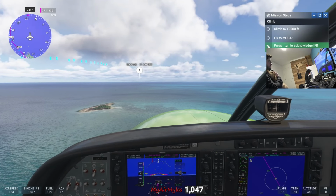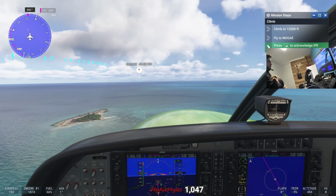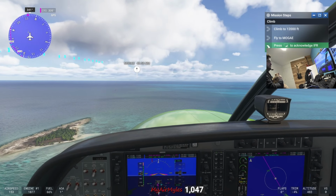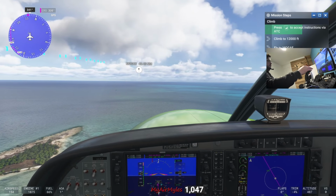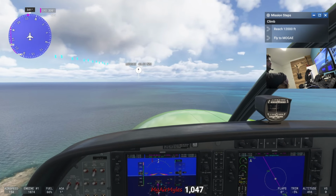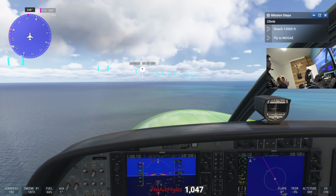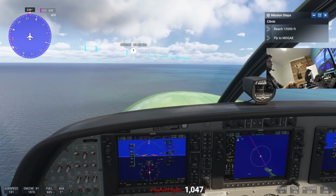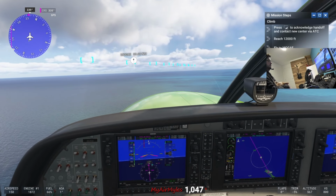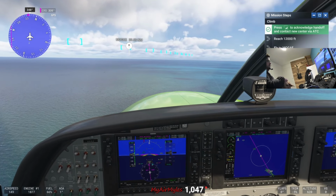Radar contact, 700 feet. Altimeter 30.19, turn left heading 295, resume own navigation, climb and maintain 12,000 feet. Turn left heading 295, resume own navigation, climb and maintain 12,000 feet, Cessna Romeo Juliet India. Cessna Romeo Juliet India, contact Miami Center on 134.2. Good day. Going to 134.2, Cessna Romeo Juliet India.